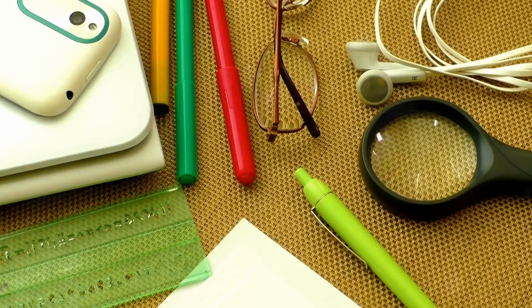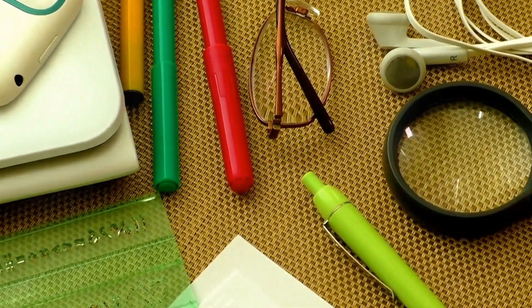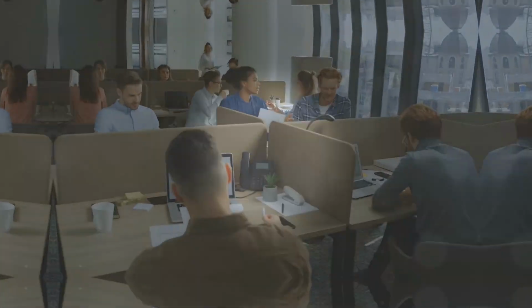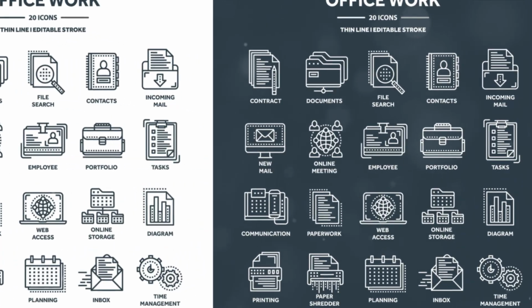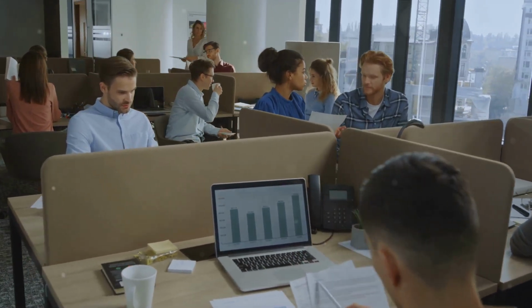Ever find yourself lost in the labyrinth of office supply aisles, only to be met with limited choices and steep prices? It's a common predicament that can leave you feeling frustrated and over budget. Enter Amazon, the online marketplace that's more than just a convenient shopping hub. Amazon offers a world of business supplies with an extensive variety that can cater to every office need.